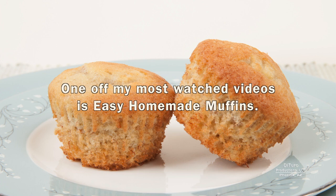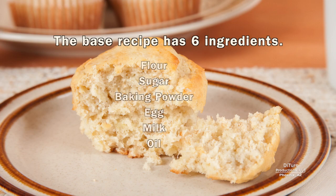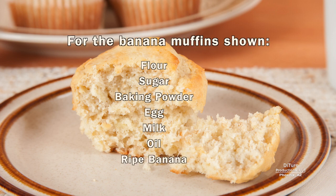One of my most watched videos is about making homemade muffins. The base recipe requires only 6 ingredients. Banana muffins require a 7th ingredient, 1 ripe banana.